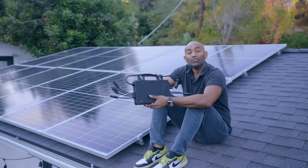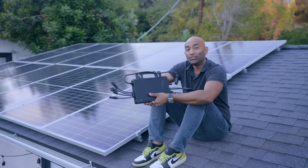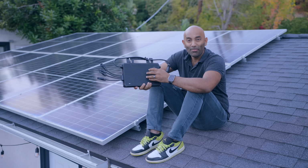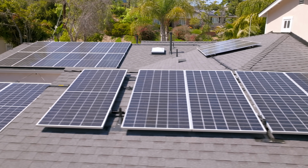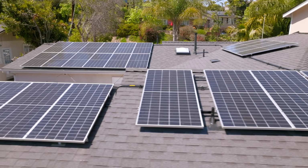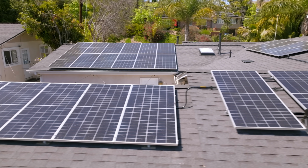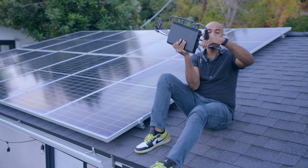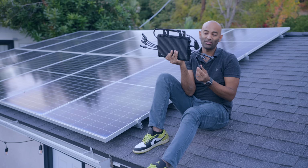Normally, like I mentioned, the string inverter is actually going to be your cheapest option. But the reason why I partner with Hoymiles, and I have Hoymiles microinverters in my entire house, every panel you see here is powered by Hoymiles inverters, is because I think they solve the one drawback, which has always been price.